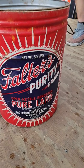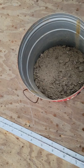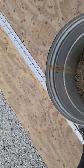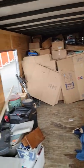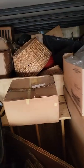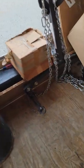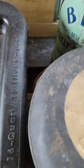This is a neat can, however, from Columbus, Ohio, Folter Packing Company. Probably the first time we got some raindrops hitting it in the past 50 years. Who knows? But look at all this stuff. All kinds of stuff. And this is just half of a trailer load. And we've got multiple trailer loads. Some of it's new, some of it's old. There's a lot of everything. You name it, it's probably here.